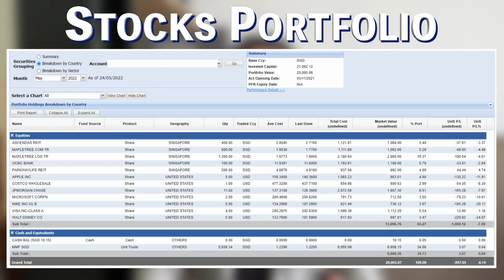The market has been volatile this year, and both my stocks and unit trusts are currently in the red. I will also share with you my strategy and plan going forward. Now, first, let's look at my stock portfolio as of 24th of May.